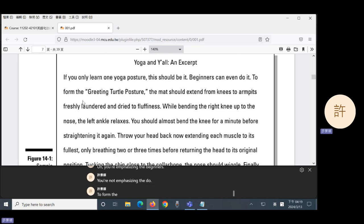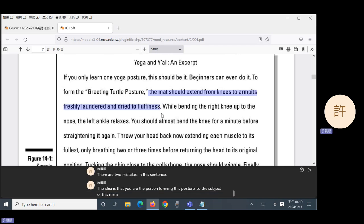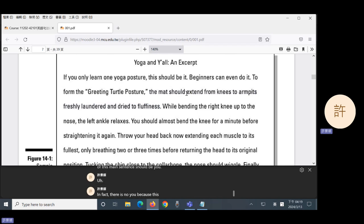"To form the greeting turtle posture, the mat should extend from knees to armpits, freshly laundered and dried to fluffiness." There are two mistakes in this sentence. The idea is that you are the person forming this posture. So the subject of this main sentence should be you. In fact, there is no you because this is an imperative sentence, 祈使句. It begins with a verb that orders you to do something. Extend. Or I guess you can add the you back in. You should extend the mat.